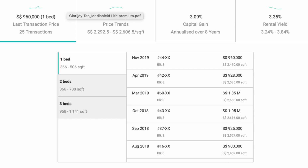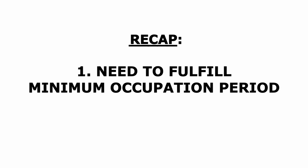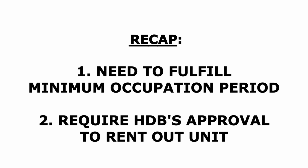So I believe the asking price of $2,700 per month for rent can possibly be negotiated lower. And if you're curious to find out how much it costs to buy, it costs around $1 million to own that unit. So now that you understand that the cash flows can potentially match, I'll recap again. You do need to fulfill your MOP before you rent out your HDB, and you do need to get HDB's approval before doing so. In any case, if you're unsure, always check with a property agent.